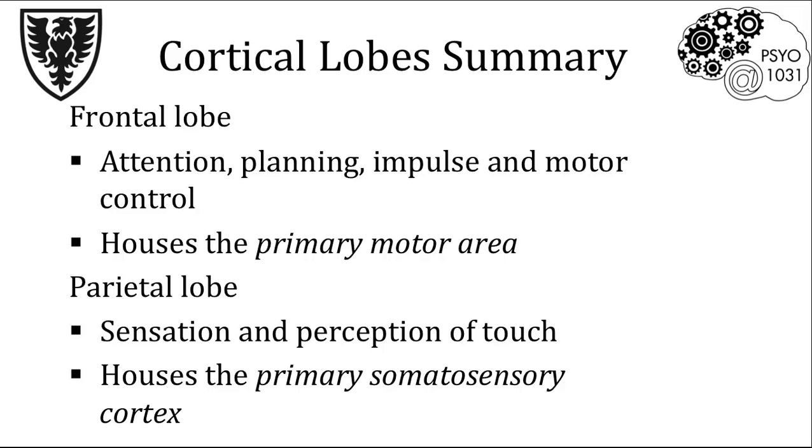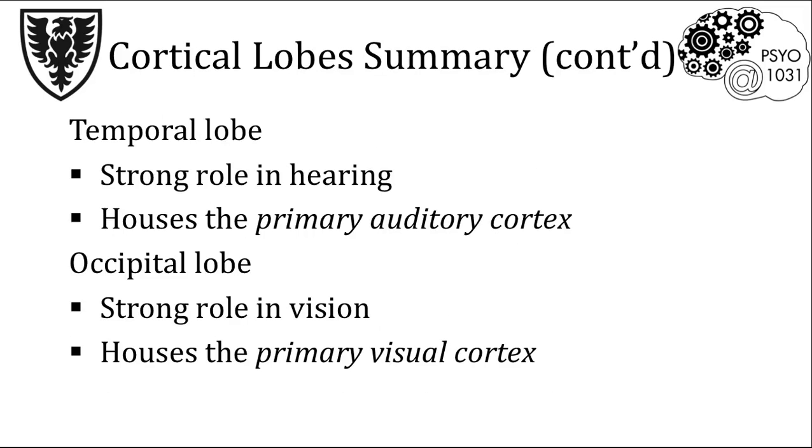With these early attempts, as well as more modern and less invasive techniques such as neuroimaging, scientists have been able to localize certain functional areas of the cortex to particular anatomical locations. As we learned from the story of Phineas Gage, the frontal lobe is involved in attention, planning, and impulse control, and has a large role in voluntary movement since it houses the primary motor area. The parietal lobe is involved in the sensation and perception of touch, since it houses the primary somatosensory area.